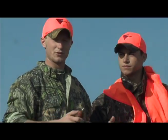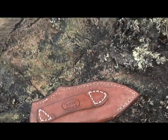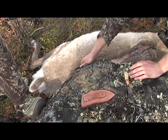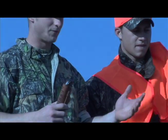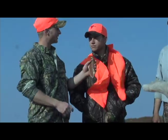Since this is Cody and my first time to Canada, it's a pretty special moment. Mr. David McCroskey with McCroskey Knives handmade Cody and me a couple knives a few years back and gave them to us. I've been waiting for the right time to use mine, and it doesn't seem like any better time than now. That's right. It's our first time to Canada, our first caribou, and it's supposed to be an awesome knife. I'm gonna let Nathan.